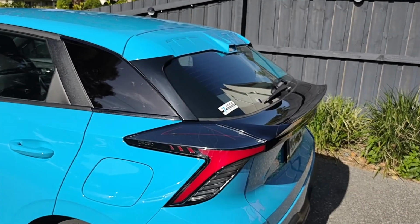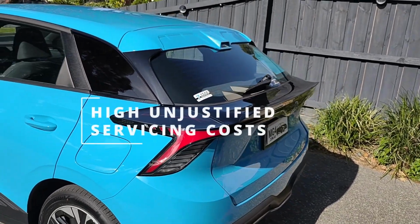Part number 5 about things which aren't that great about the MG4, and this applies to all model MG4s.